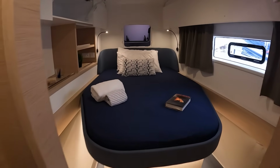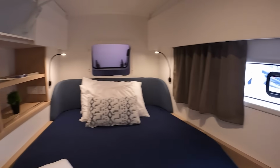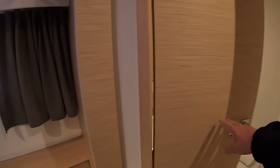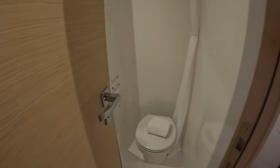And there are two layout options. The owner's version, of course, giving you an entire hull to yourself. You get a walk-around bed, huge windows, and a private ensuite. It's comfortable, it's spacious, and it feels more like a small condo than a boat cabin.